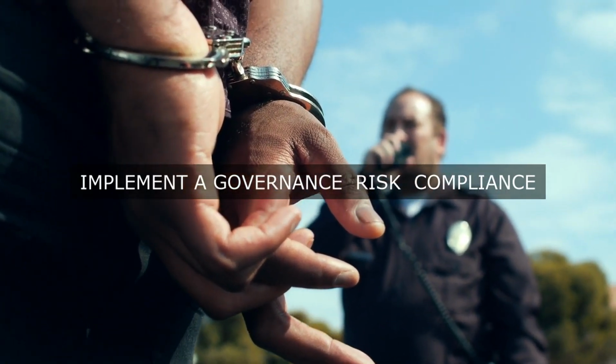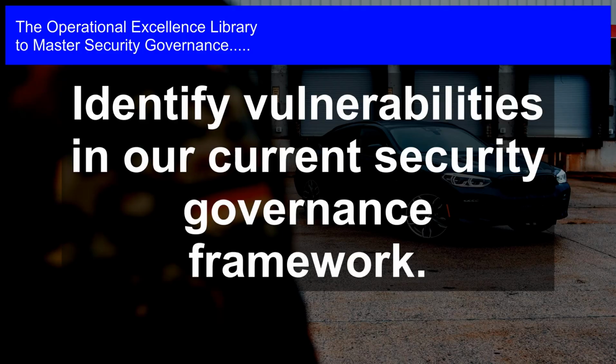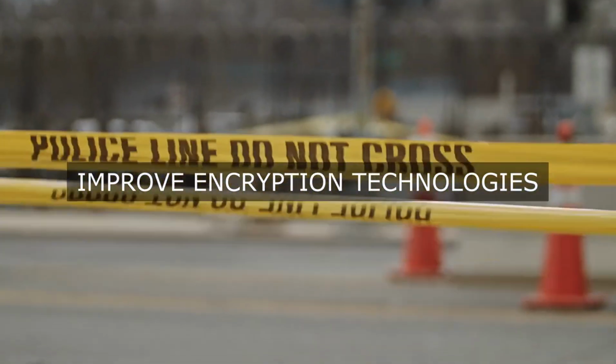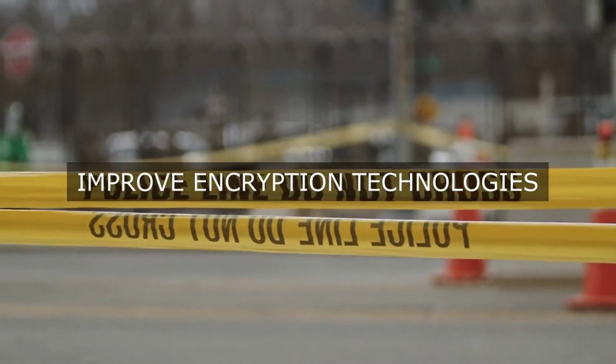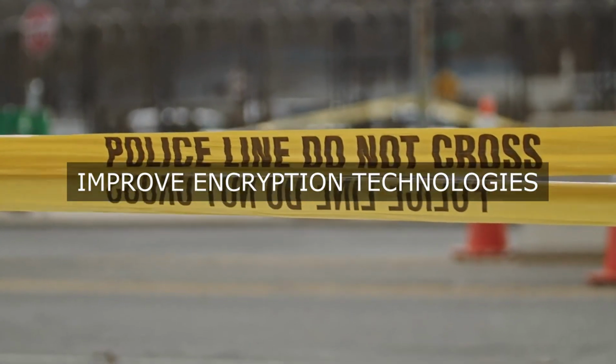Firstly, a comprehensive review of our organization's security policies, procedures, and guidelines should be conducted to assess their relevance, effectiveness, and compliance with industry standards and best practices. This review should involve a thorough analysis of our security governance framework's ability to manage risks, prevent cyber threats, and ensure business continuity. The examination should focus on the following key aspects.